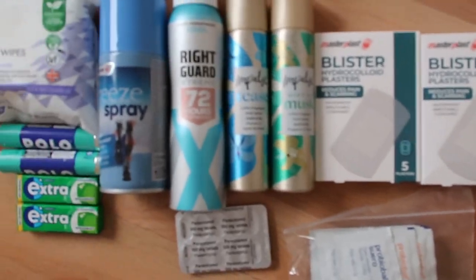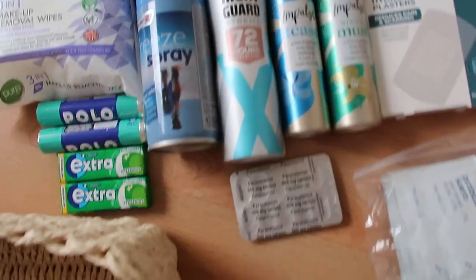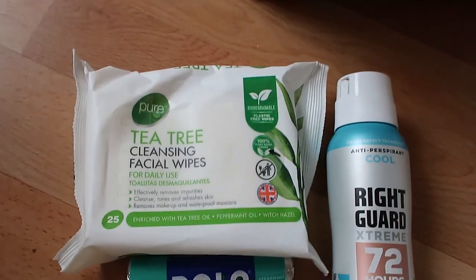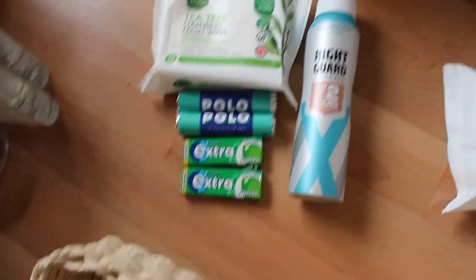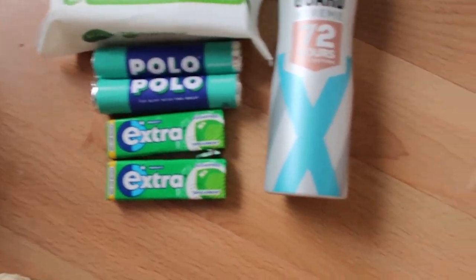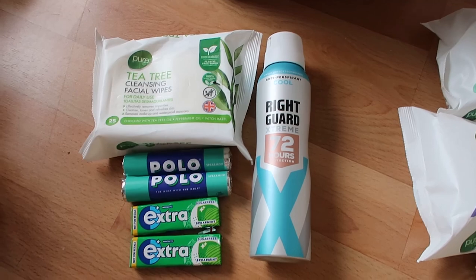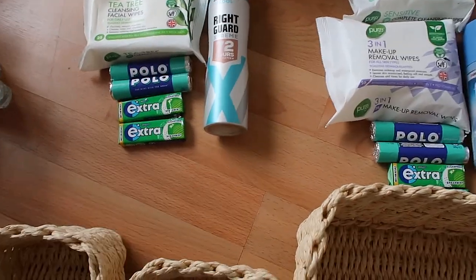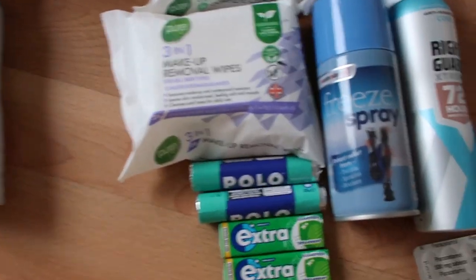I just got two little impulse sprays in Deals the other day. They just remind me of when we were younger so much. I love them. Okay, so for the guys, I've just got some wipes in case they want them, if they're sweating, I guess, or they spill food on their clothes. And then some mints, some chewing gum, and deodorant. I think this is actually a girl's deodorant, but it looks the same, so it's fine. It'll do the job for both, because I can't be bothered to get another one now at this stage.